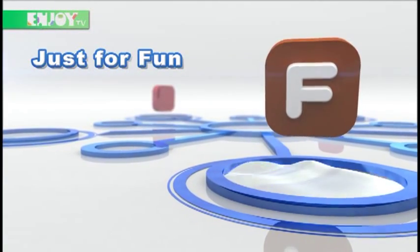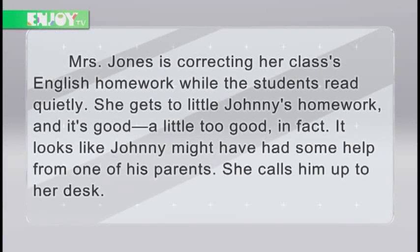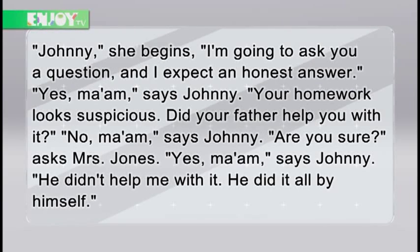Just for fun. 趣味英文. Mrs. Jones is correcting her class's English homework while the students read quietly. She gets to little Johnny's homework, and it's good. A little too good, in fact. It looks like Johnny might have had some help from one of his parents. She calls him up to her desk. Johnny, she begins, I'm going to ask you a question, and I expect an honest answer. Yes, ma'am, says Johnny. Your homework looks suspicious. Did your father help you with it? No, ma'am, says Johnny. Are you sure? Asks Mrs. Jones. Yes, ma'am, says Johnny. He didn't help me with it. He did it all by himself.